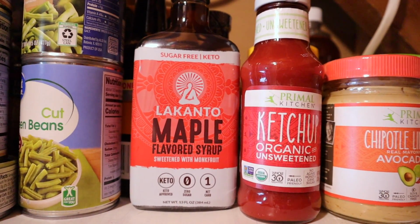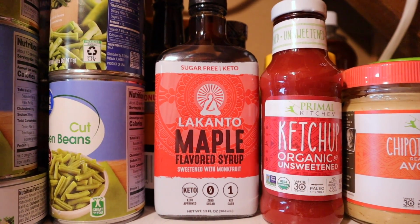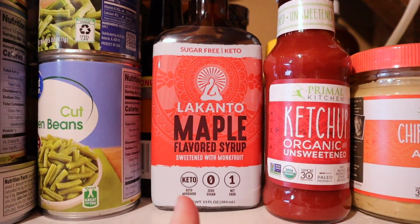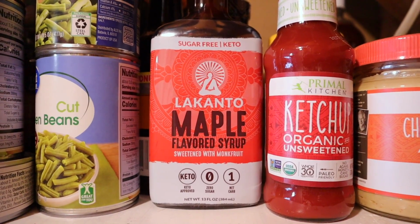This is by far my favorite syrup. I've tried so many at this point, and I'm talking, I spent more than I did on these and literally threw them out. They were so bad.